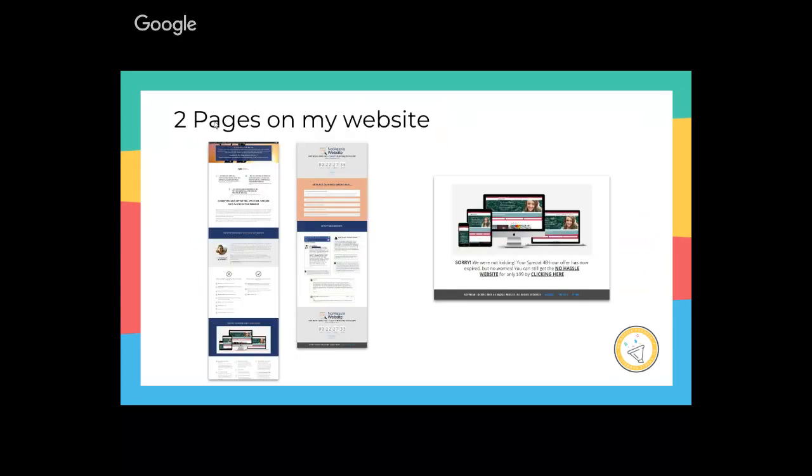Then we have the 2 pages on my website. So this is one long page. This is the sales page cut into 2 because I wanted to show you. And you see this timer here, and it shows up twice on the page. So this says, hey, in 22 hours, this deal will disappear. And it does disappear. It's not a joke. It's not just a scam. It does disappear for that person.